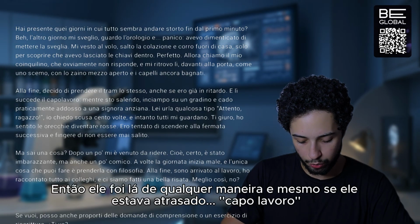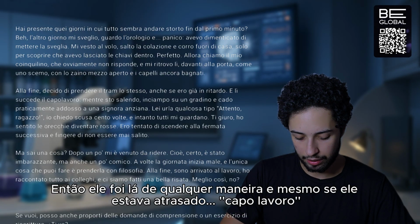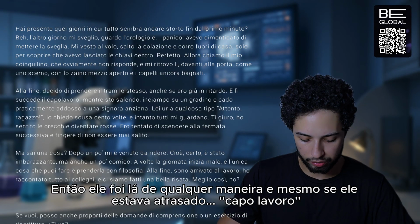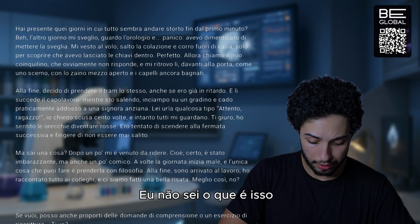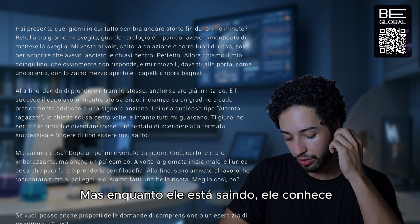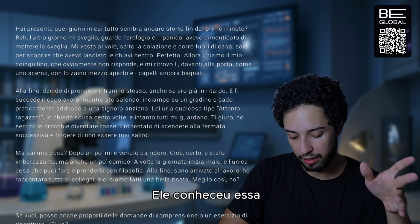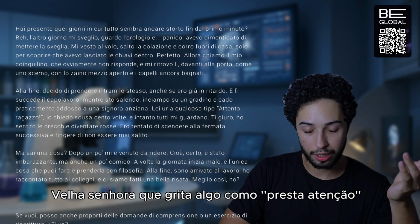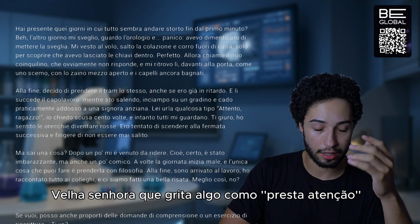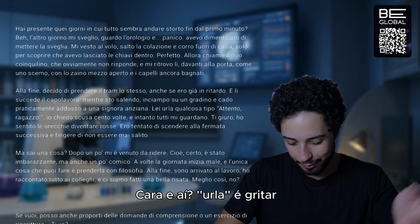So he went there either way, even if he was late. Capolavoro, I don't know what this is, but while he's leaving, he meets this old lady that screams something like attenzione.